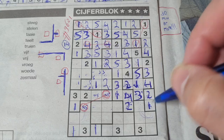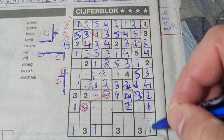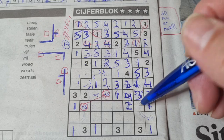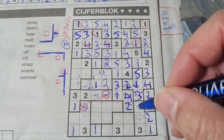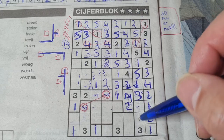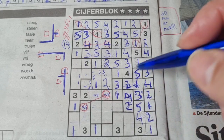These are 3 boxes, so 1 and 1 can be 1. So 1 box left for the 1 in this area, supposed to be here. These 2 boxes can be 2, so 1 box left for 2 in this area. It's supposed to be here. 2 numbers left in this area for numbers 4 and 5. We have a 4 there, no 4 there. 4 should be here, and the 5 goes there.